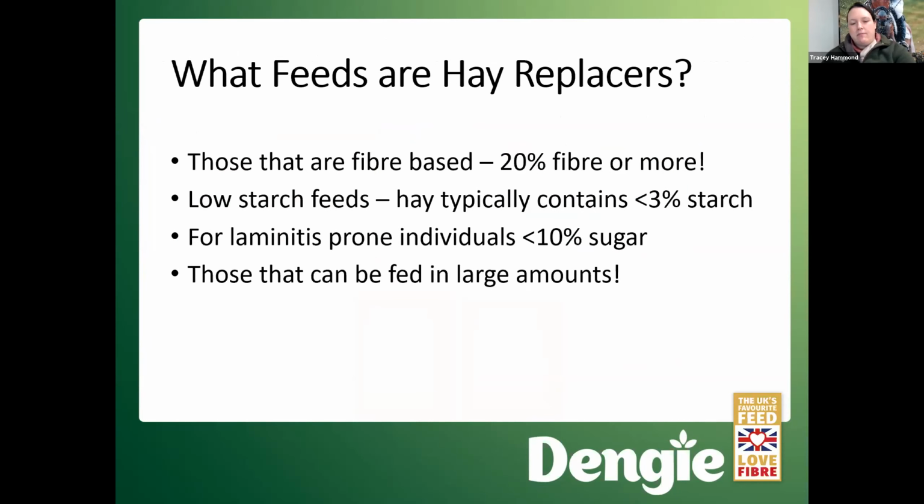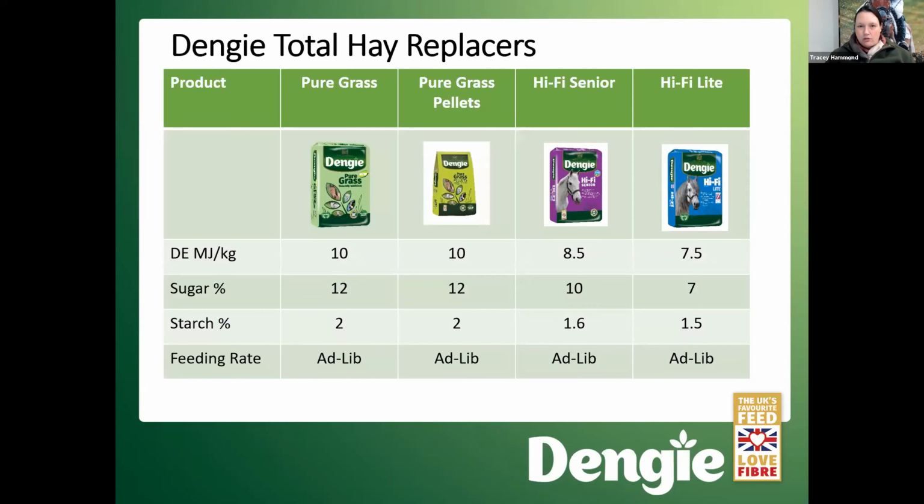So what feeds are hay replacers? It's really those that are fibre based, so 20% fibre or more. We definitely want low starch feeds, so hay typically contains less than 3% starch. Potentially for those that are laminitis prone individuals, we're going to be looking at less than 10% sugar, and also those that can be fed in large amounts. So you just need to watch for some feeds that perhaps have levels of added vitamins and minerals, for example. Are they appropriate to use at hay replacer quantities? And that's where actually phoning and speaking to the people that make that feed is going to be your best bet, because they will know their feeds inside out.